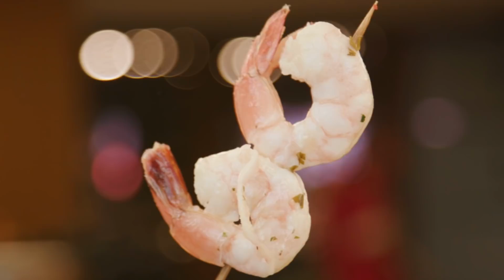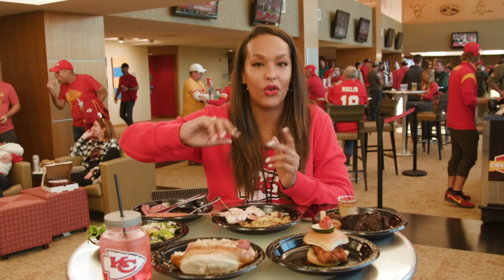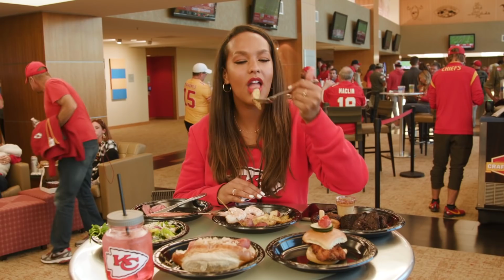Especially if you started off the game with that hot dog or that nacho, but you're still hungry and you want something light, this is a good alternative. Then we have some potatoes here. Delicious. This is what I'm talking about.